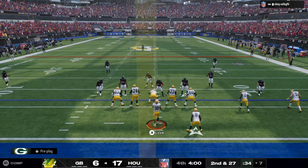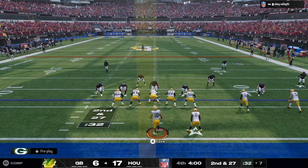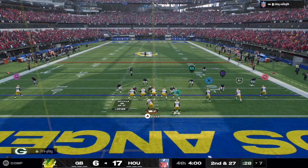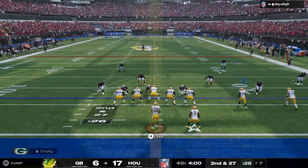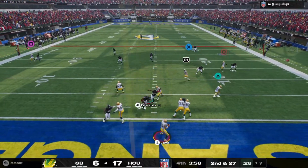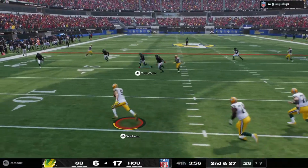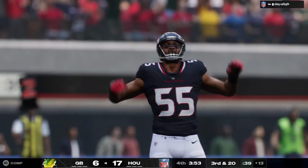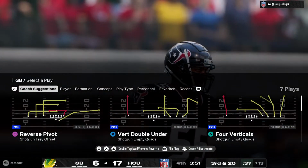Work to do now as they come up on 2nd and long. Here we go, set. Here's Love. That one complete to Watson. And that'll go for a gain of 7. And it's going to set up third down.